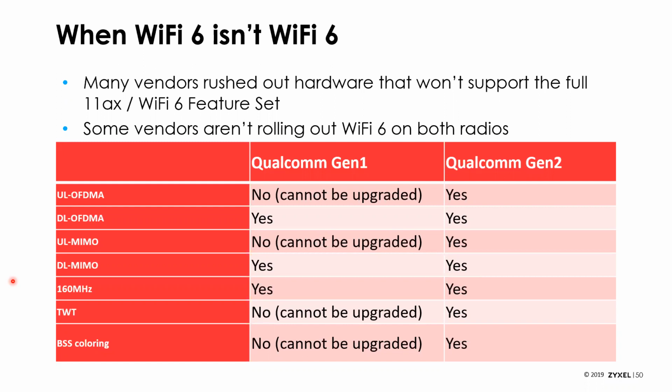So something to keep in mind. When it comes to Zyxel, all of our true business class products are Wi-Fi 6 Gen 2 chips on both radios, 2.4 and 5. So all of our true business class Wi-Fi 6 products are Wi-Fi 6 on both radios and support the full Wi-Fi 6 chipset. The only exception is our prosumer product that we just recently launched at Amazon, the NWA50AX. So it is missing a few of these Wi-Fi 6 features.